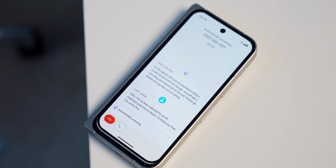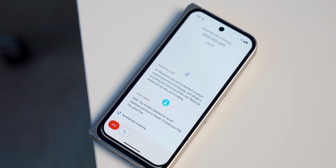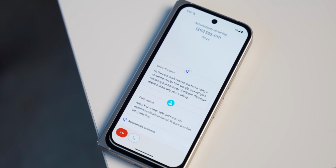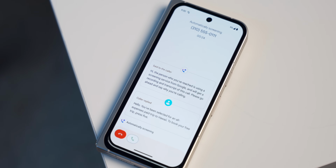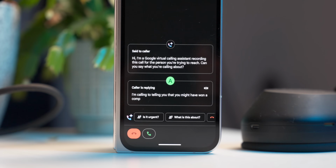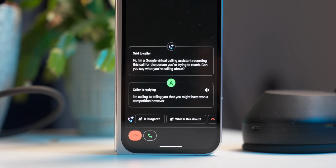Google is also bringing automatic call screen view to the Pixel 4s and newer. What this lets you do is take a look at the conversation between who's calling and the AI while the call is being screened automatically. And this will be very similar to what you see now when you manually screen that call, where the text pops up and it tells you exactly what the person on the other end of the phone is saying. But now you'll be able to do this with automatic screen call.